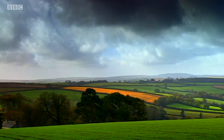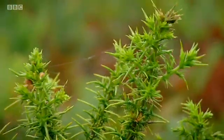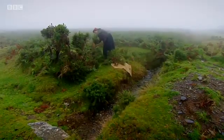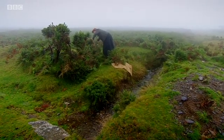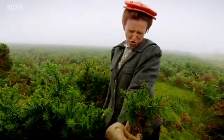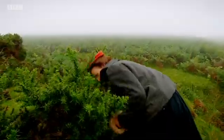Up on Dartmoor, the weather's closing in. Ruth has braved the rain to collect some food for Laddy. Doesn't look much, does it? Gorse, you think, what the heck can you use that for? Well, actually, it's pretty darn useful stuff.